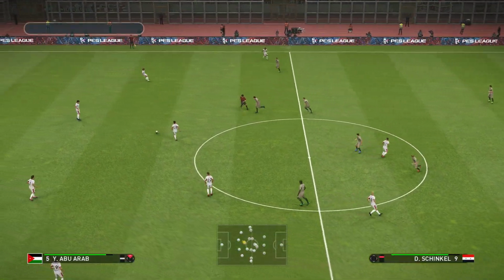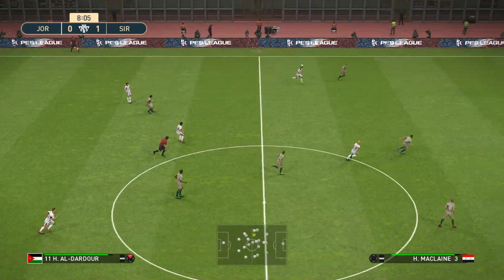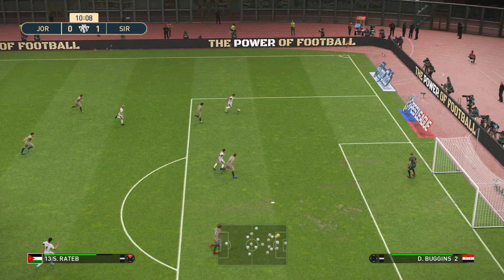So we have our breakthrough. And that ought to be the trigger for a really exciting and entertaining game from here on. Oh, well intercepted, really alert to the danger. And it's got through. A chance!